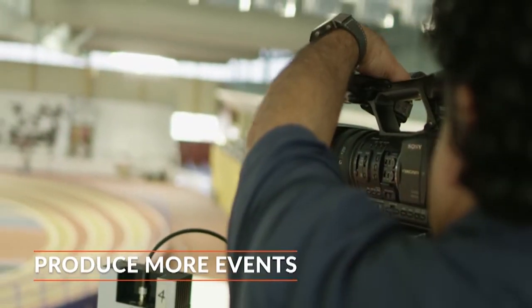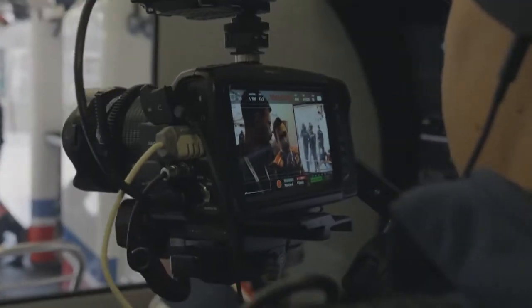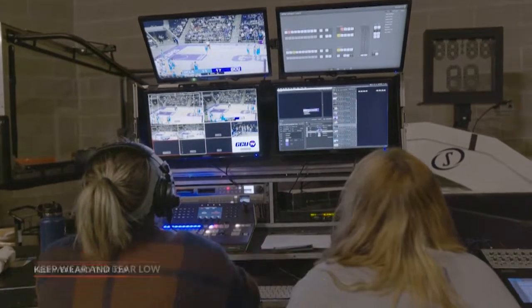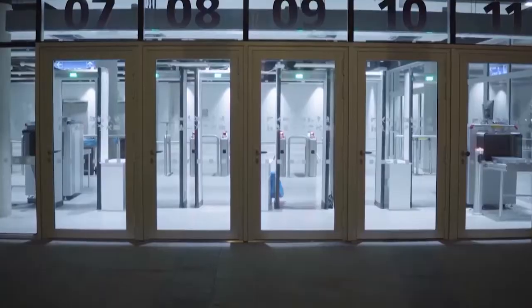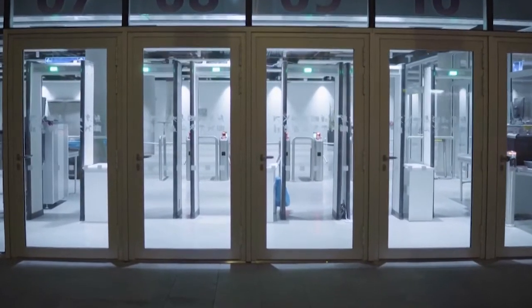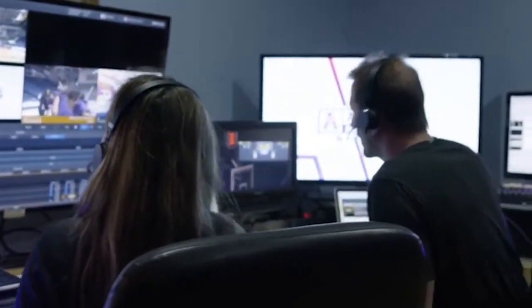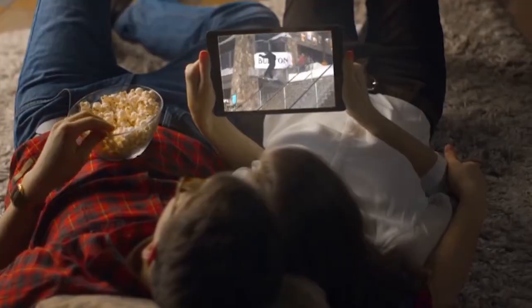It optimizes resources to produce more events, not relying on wheels and travel to produce. It keeps the wear and tear on your most expensive hardware low. With today's COVID-19 protocols, having reduced people on site and reducing travel needs is a critical advantage of LiveU's at-home production solution. Additionally, with today's budget limitations, innovating how we produce content is more important than ever.